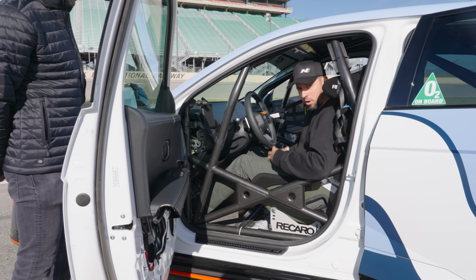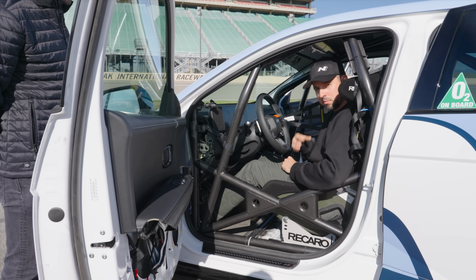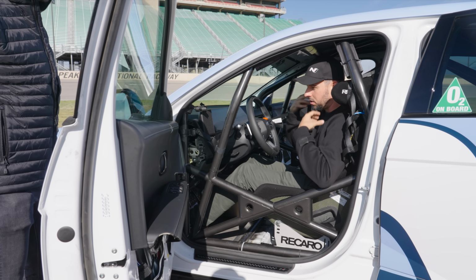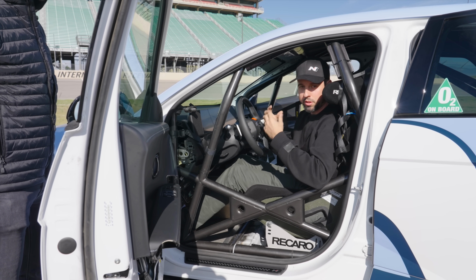Then on top of that, you have harnesses. A 6-point harness comes in from the bottom, on the sides, over the shoulders, and that ties into the whole head restraint system that you have with your helmet as well.